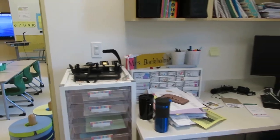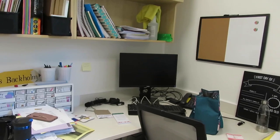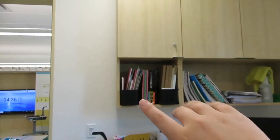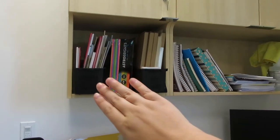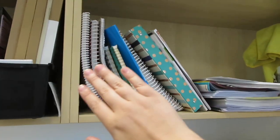Okay, and then this is my desk area. It's kind of crazy. Don't judge me because I was not going to just clean it up for the purposes of this video, but I have some things up here. So I have my read aloud books that I want just for me, Astrobrights, laminate, and then all the curriculum books and notebooks and organizing things.